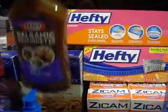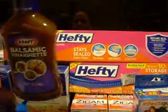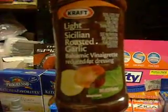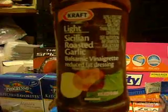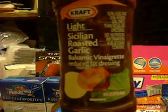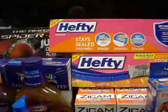I got some Kraft balsamic vinaigrette. I had a dollar off of two, so I got balsamic on that one. And they had this other one over here. It's called Light Sicilian Roasted Garlic Balsamic Vinaigrette Reduced Fat Dressing. So I got that one as well. Chip and I both like the balsamic vinaigrette or the balsamic dressing, and these two sounded really good. So I got those.